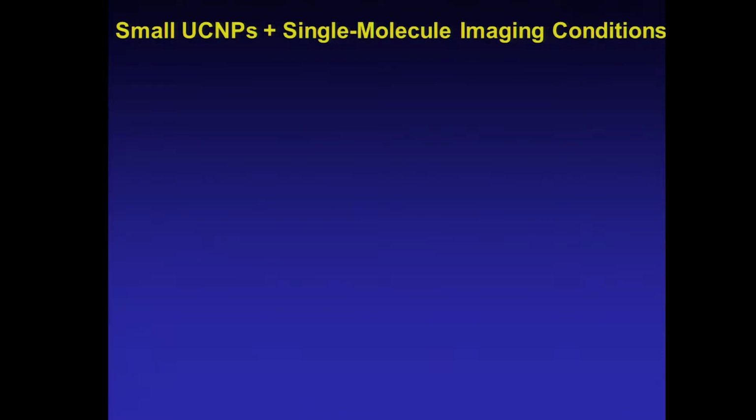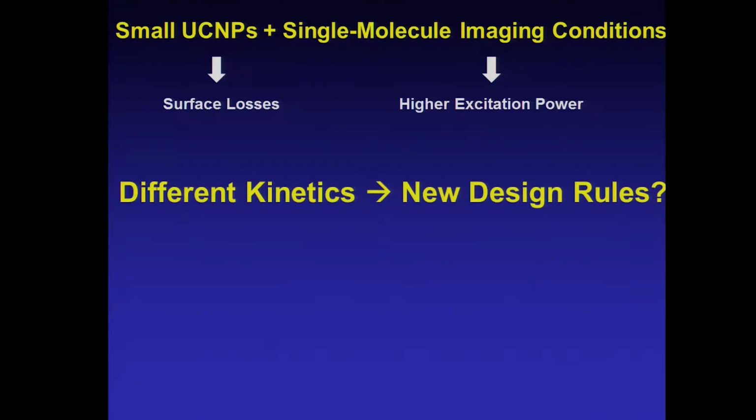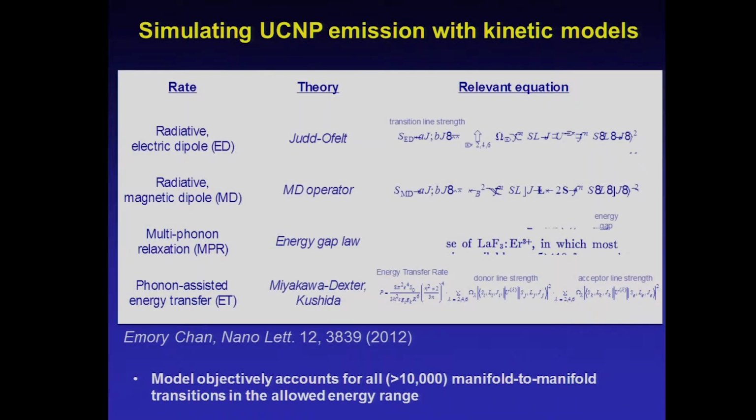So, just to summarize here, if you want to now make particles small, you have to start thinking about different optimization parameters, different constraints. So small UCNPs, there's clearly energy transfer to the surface that's going on. And if you want to use these as single molecule probes, if you want to look at individual ones of them, you always are using higher excitation power than you use if you're imaging ensembles. So knowing these two constraints, that means you're basically dealing with different kinetics, or new design rules for making these particles. So enter simulation.